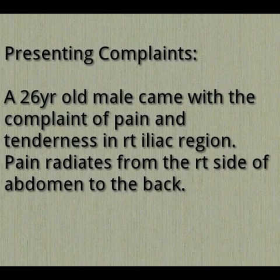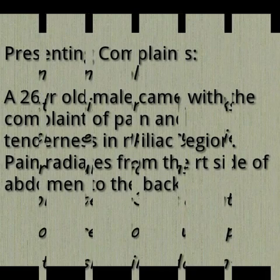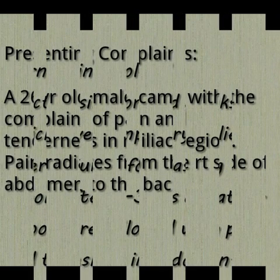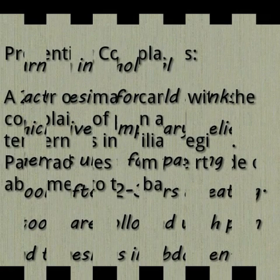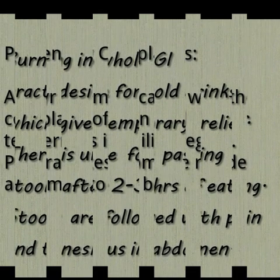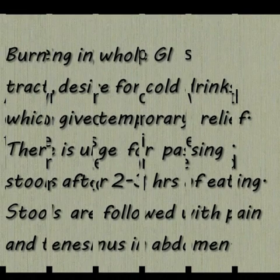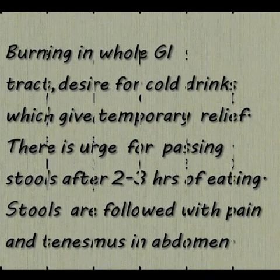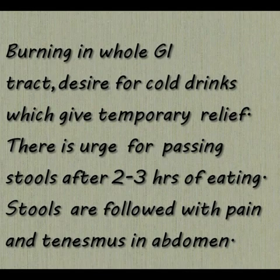This is aggravated after eating and during the morning hours. The frequency of the stools is 6 to 7 times in a day. The stools are followed by pain and tenesmus in abdomen along with severe burning in the rectum. Very offensive stools are there. There is a lot of flatulence in abdomen. Feels like there is something moving alive inside the abdomen. The patient is unable to expel the flatus out.